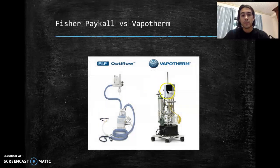So we'll see why this looks a lot more complicated than this does. This is also a lot more compact, easy to use, especially for our transport teams.